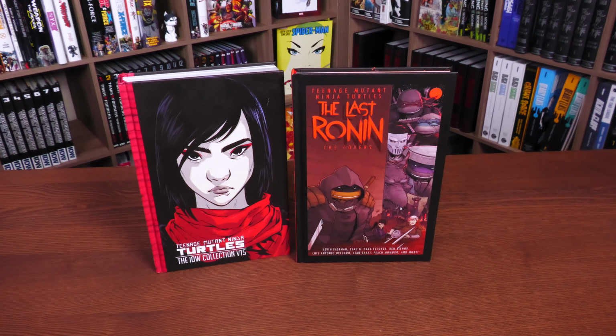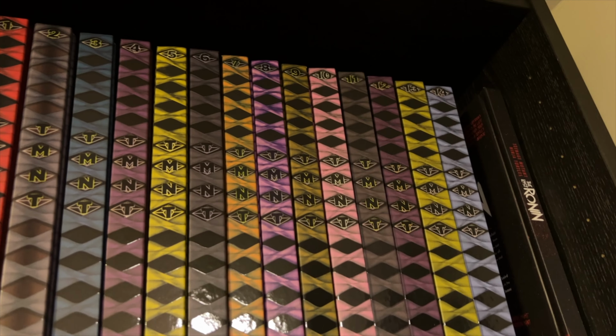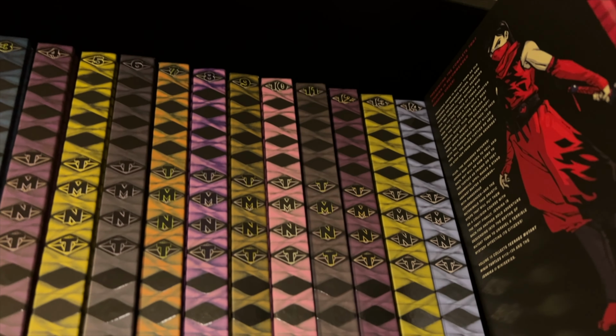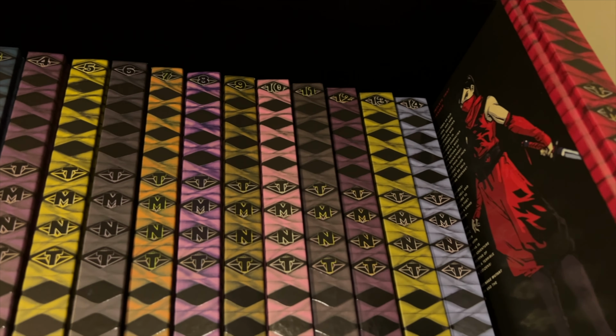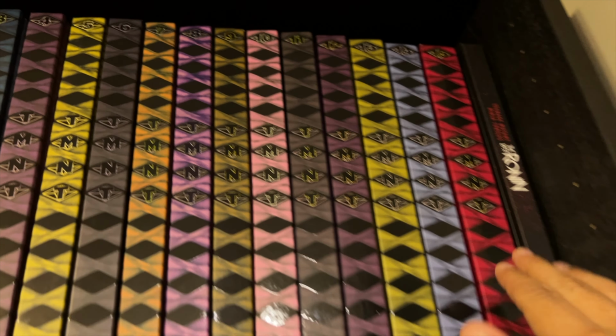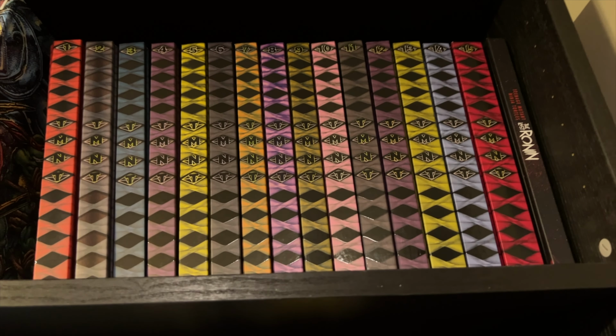So let's take a look at what they would actually look like on your shelf if you've been getting all the TMNT IDW collections since Volume 1. Keep in mind, I think the second and third printings of the books didn't have a ribbon like the first printings and then afterwards. I don't know why that is. But these are known as evergreen, meaning that they keep them in print as long as they hold a license.